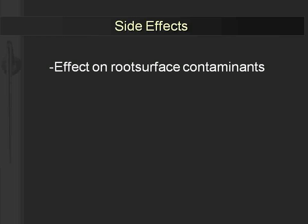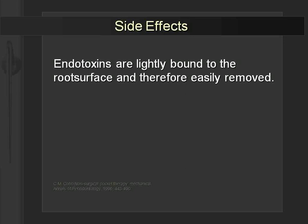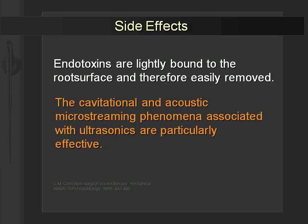Let's talk a little bit about side effects. Some people have been concerned, saying, well, especially in the 1980s, if you had a subgingival infection, there would be bacteria. The bacteria would leave remnants on the surface, maybe endotoxins, products of bacteria which might interfere with the healing afterwards. So they said, well, maybe ultrasonics is not doing a very good job in removing these endotoxins. But in a publication from Charles Kopp, where he summarized all there is to know about non-surgical pocket therapy, he says that endotoxins are lightly bound to the root surface and therefore easily removed. And he suggests that especially the cavitation and the microstreaming from ultrasonics is particularly effective. So if endotoxins is your worry, I wouldn't worry too much about it if you use ultrasonics.